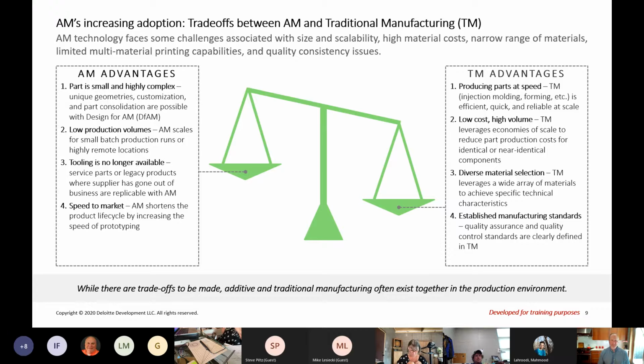Where does AM win? It's actually a bad slide here, because I just never realized this before, the scales should be heavier on the AM side. Anyway, where is AM advantaged? Small, highly complex, low production volumes. A great example is when tooling is no longer available. That's always an interesting one. And of course, speed to market. That's very cool. And then where does traditional win?